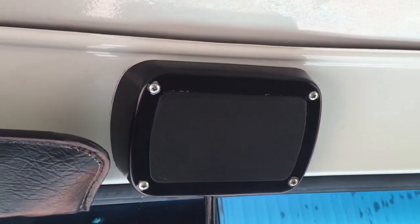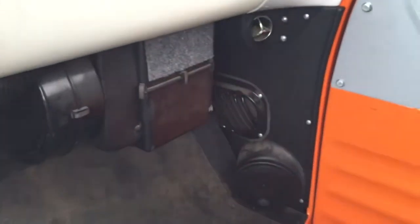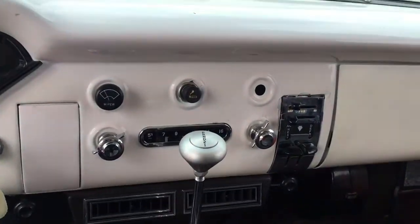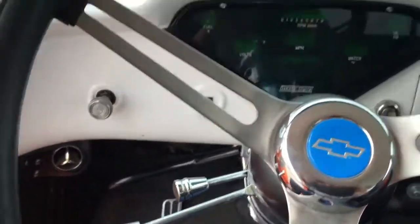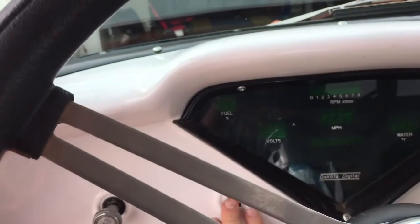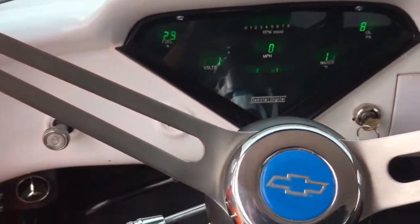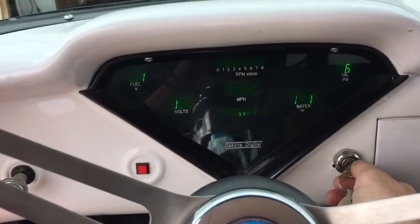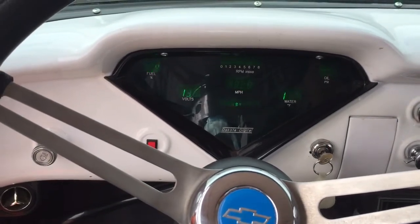I think that's an original speaker set up there. I've never messed with it. Has one of these retro radios that I had installed. New speakers down here at the bottom. Does have AC. I didn't install that. Floor shifter. Everything works. Oops. Horn button. This thing has an electric fuel pump. Dakota Digital dash.